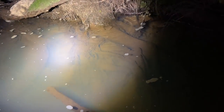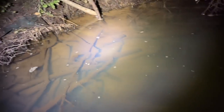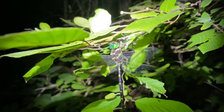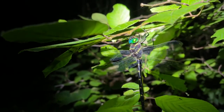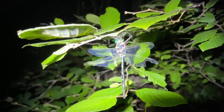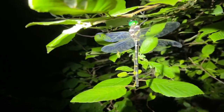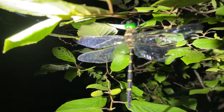All right, I'm waist deep in the water right now. I'm just finding bananas every 3 feet. Weird. This is a real nice looking little root system right here. Only one banana inhabiting it today though. Look at this glorious dragonfly. He's titanic and beautiful. Look at that. Look at those eyeballs. Hand for scale. That thing's amazing.